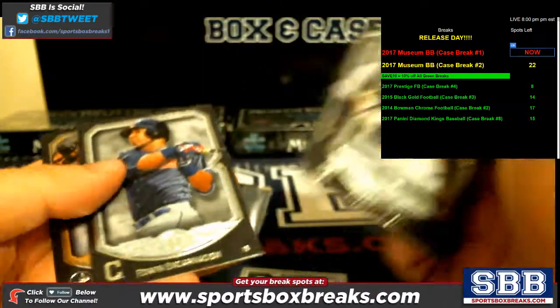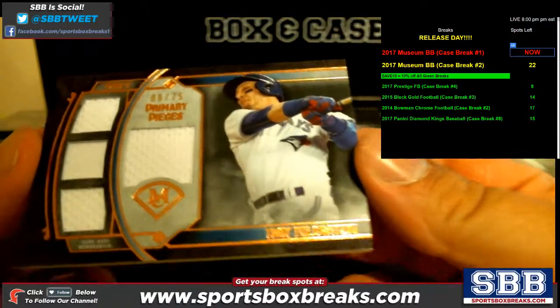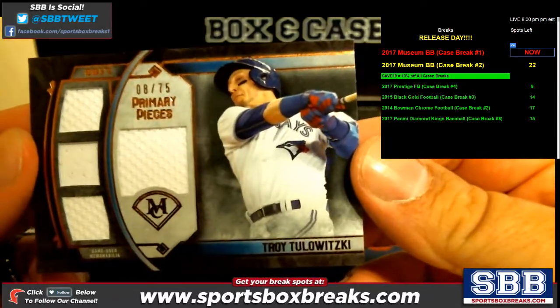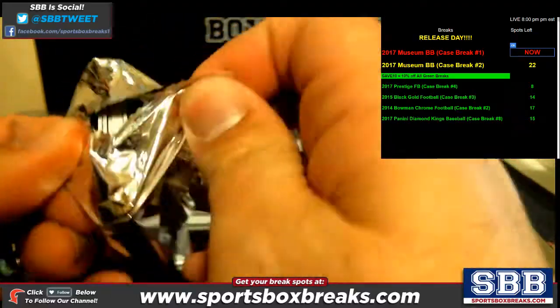All right, I see a Yankee card coming up. Oh, no, a Blue Jay card, sorry. Troy Tulowitzki to 75. Blue Jays. Tom J. just picked them up late this evening. There you go. A little Tulo. That was a Yankee symbol. I got an ice check.